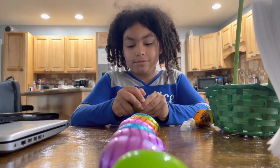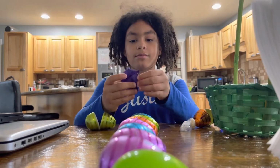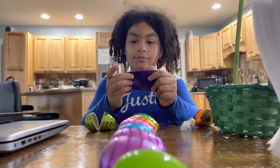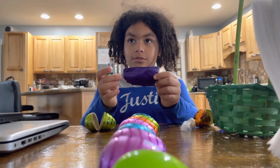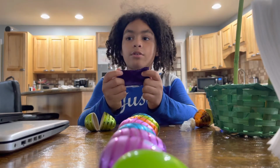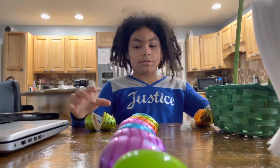Egg four. A cloak. What's it represent? Jesus's cloak. Robe.